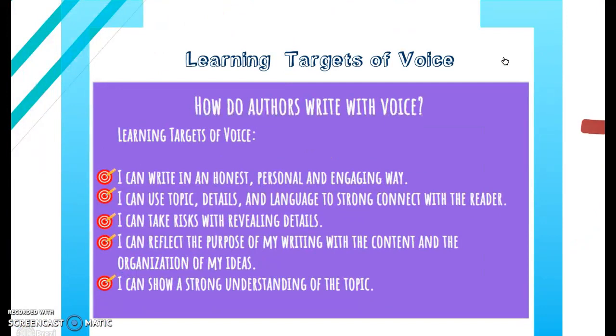So, our learning targets for voice. What should you be able to do if you are a master at including voice in your writing? I can write in an honest, personal, and engaging way. I can use topic, details, and language to strongly connect with the reader. I can take risks with revealing details. I can reflect the purpose of my writing with the content and organization of my ideas. I can show a strong understanding of the topic. So if you can do all of these things, it means you're writing with voice.